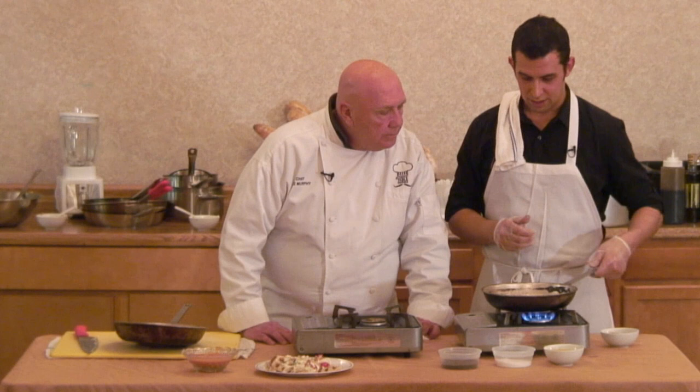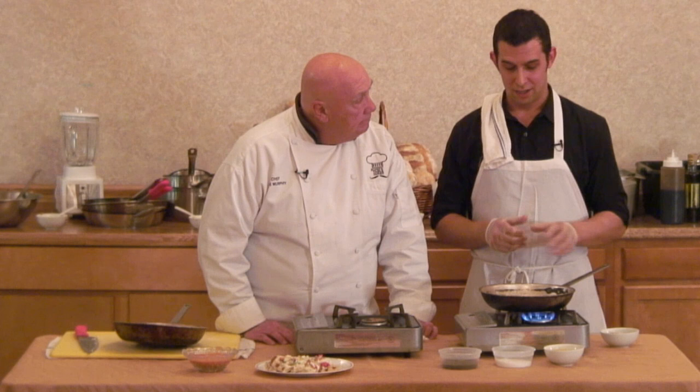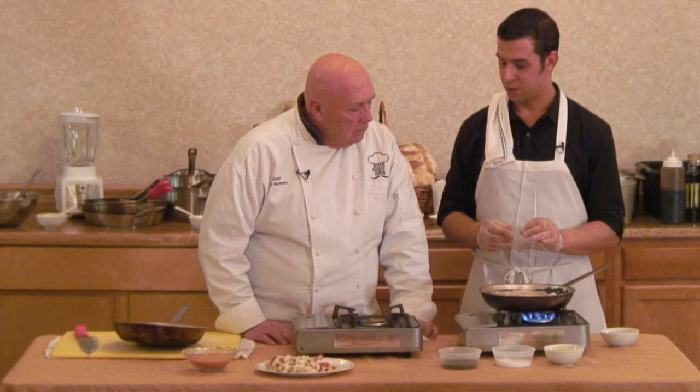Now, when it comes to searing a scallop, or pretty much any protein, for that matter, the quality of your sauté pan and the temperature which the sauté pan has reached before you add the protein comes to everything.